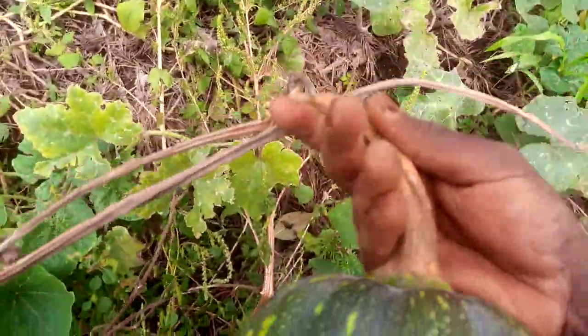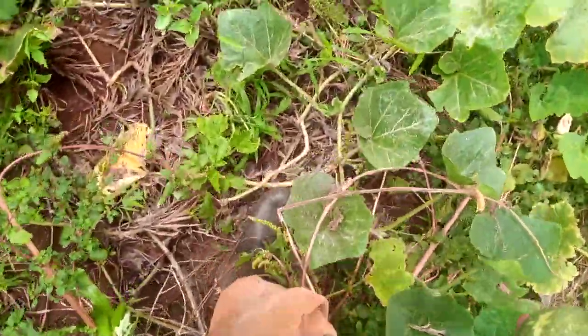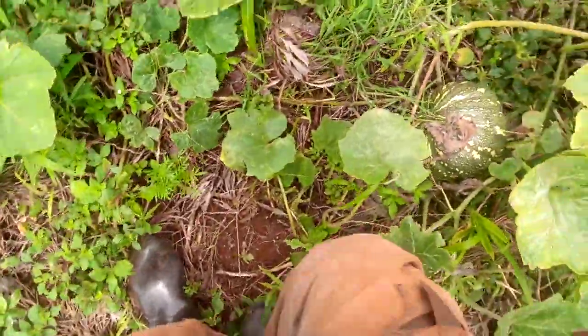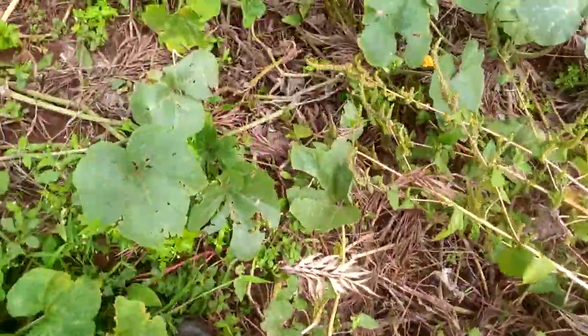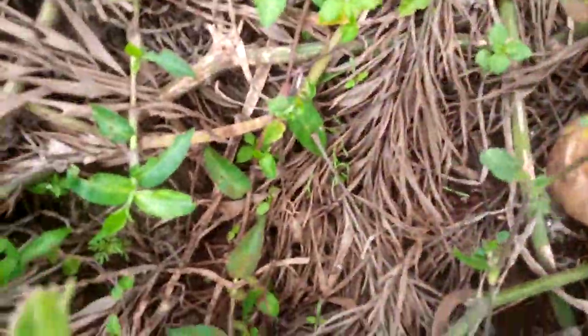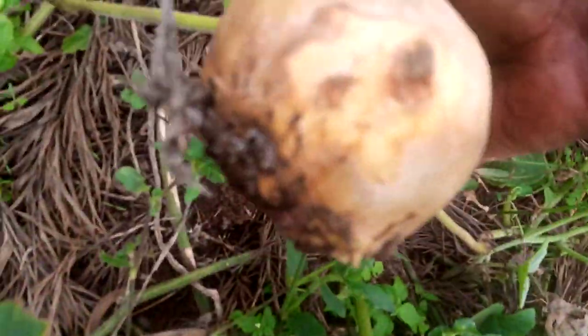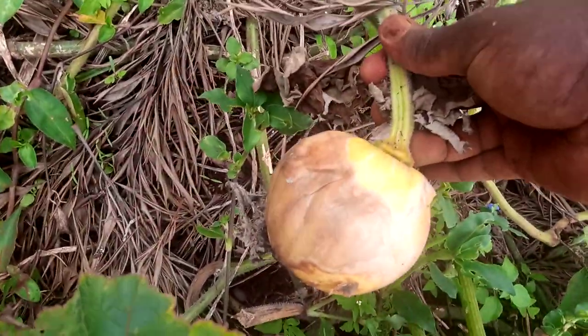This small one, I think it's less than Mishomisho. It shouldn't be green. Let me show you a green one. If you're harvesting and you find this, this is what fruit flies do to your malenges. Ikidungwa, then they rot.